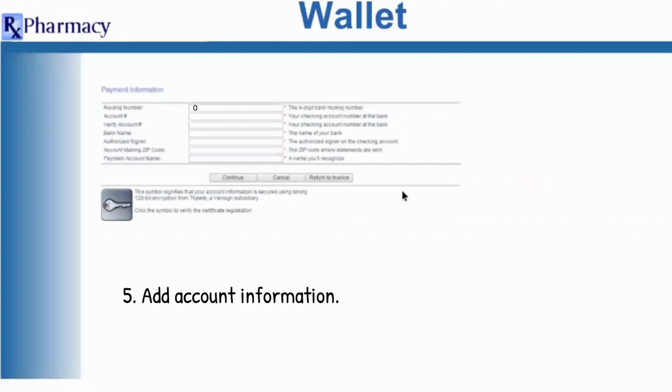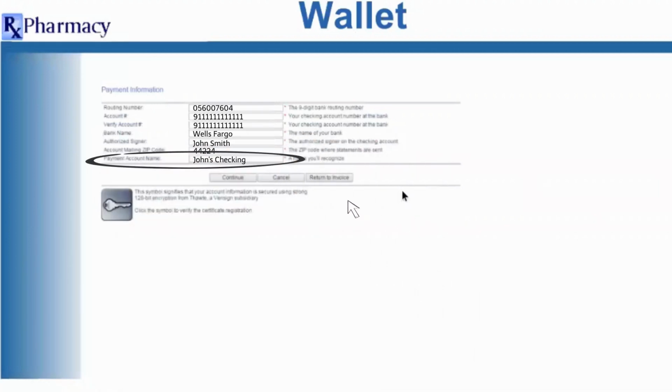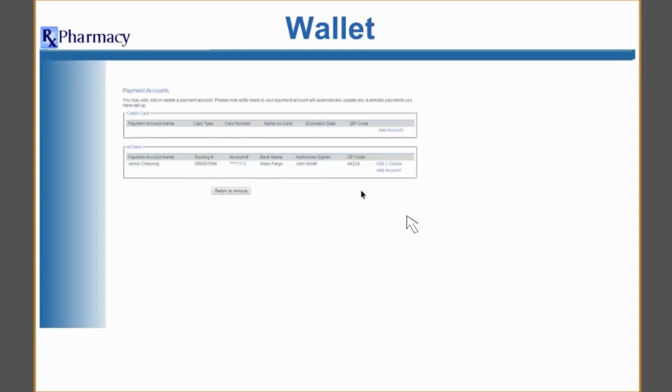Please pay attention to the final data point or question on the input screen that requires the patient to input a nickname for this virtual wallet. That nickname will make it easier for the patient to access this virtual wallet every month to facilitate payment. When all data is complete, select Continue. A summary page that now contains the truncated account information of your virtual wallet and its nickname is available for your review. Once finished with auditing your information, select Add.